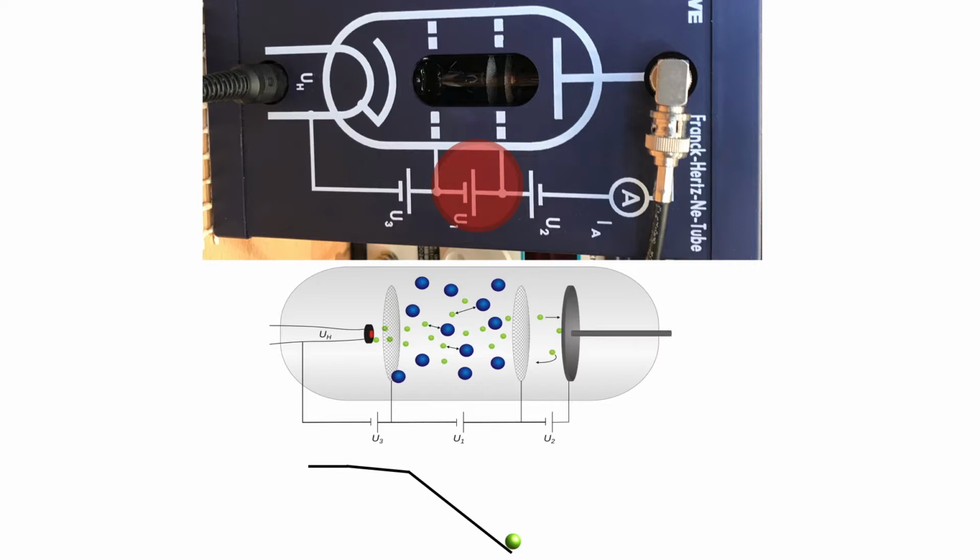Between the second grid anode and the plate anode, there is a counter voltage of U2 equals 7 volts. Thus, the electrons are slowed down and have to run up the potential hill U2. Only electrons with sufficient energy can do this. At the plate anode, finally, the collector current is measured. It allows the determination of how many electrons still have enough energy to reach the plate anode after passing through the neon gas between the two grid anodes. The acceleration voltage is between 0 and 60 volts.